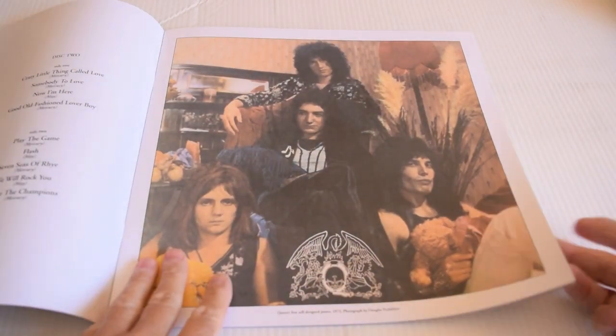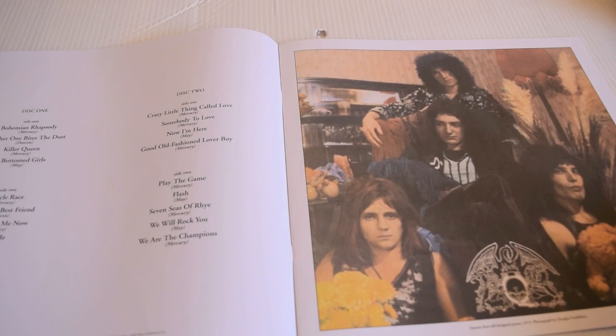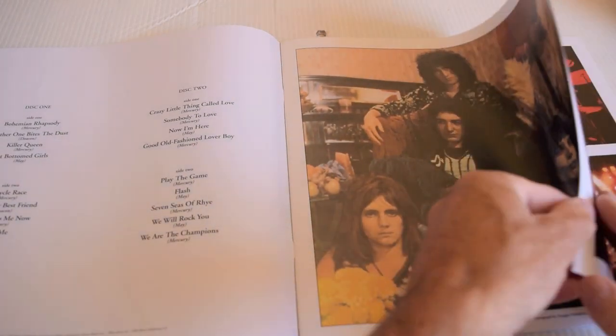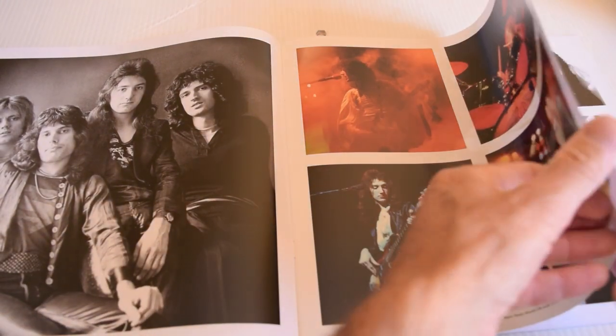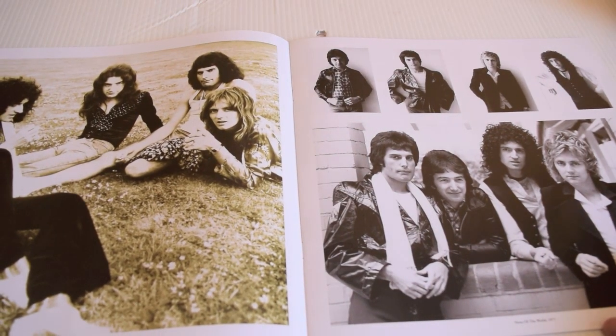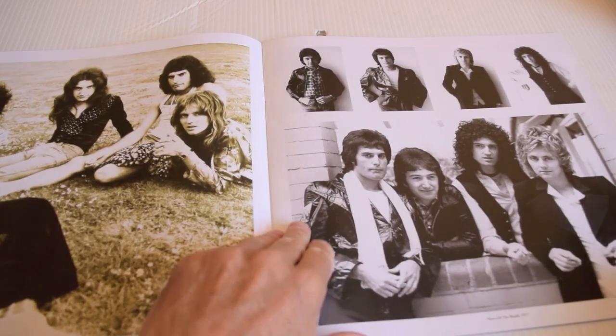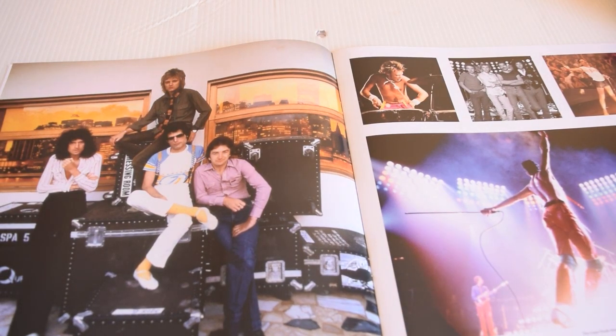Collection. There's the track listing. You see, it doesn't say greatest hits. It just says disc one and disc two. So that's the first set, first double. Some nice photos here that we have seen before, obviously. Ridge Farm, 1975, recording A Night at the Opera. News of the World, 77. Super Bear Studios, France, 1978.